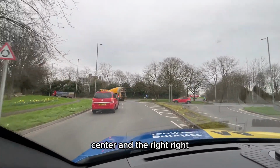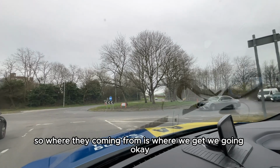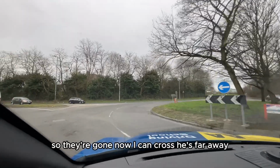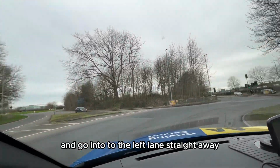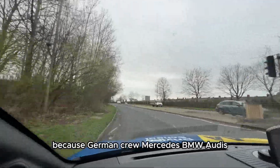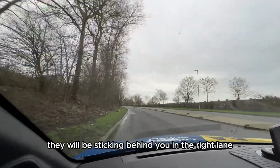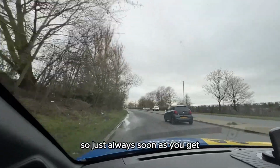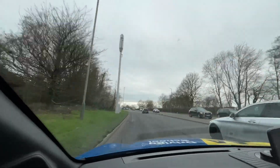That's center and the right, B4289. When we go right there, it's a dual carriageway, so where they're coming from is where we're going. Okay, so they're gone now. I can cross, it's far away, but as soon as I get to the second exit, when I signal, I should defend my left lane and go into the left lane straight away. Don't get caught staying in the right lane for too long, because the German crew, Mercedes, BMW, Audis, will be sticking behind you in the right lane, and you will not be comfortable. So always, as soon as you can, move back to your normal driving lane, which is your left lane.